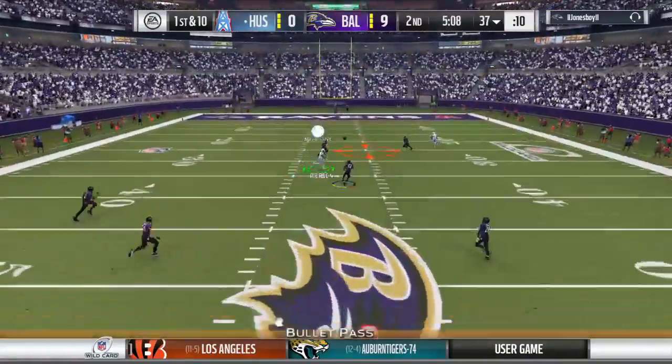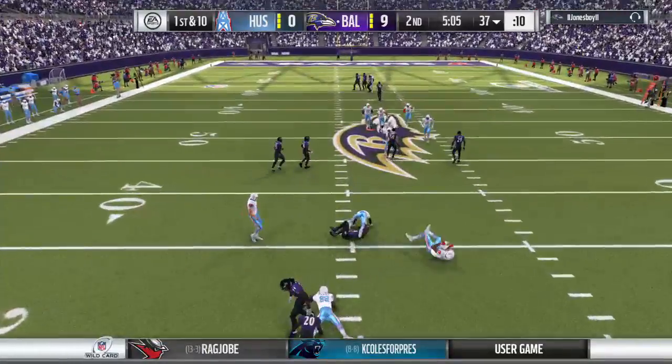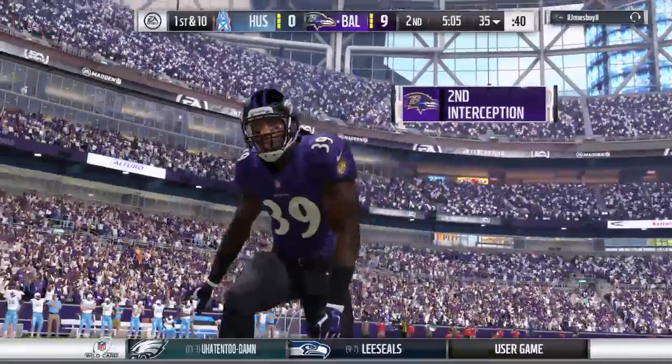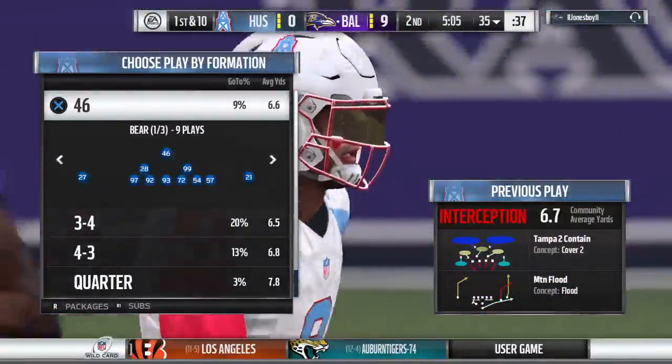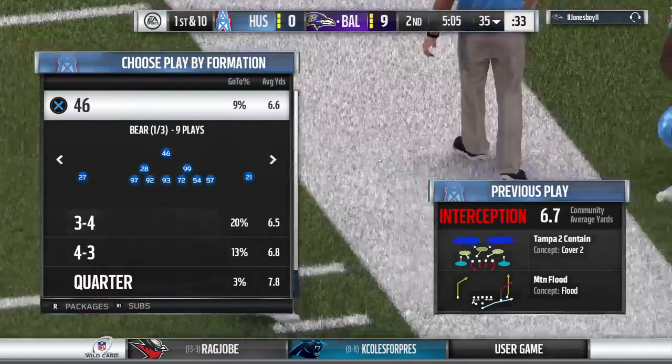Mariota to throw it. He's going to fire one deep, middle, into double coverage, and it's intercepted. A great read, and it's picked off. And his crew will take over with the football at the 35-yard line. And now Baltimore gets set to take the field. They're out in front. Last time they had to punt it away. We'll see if they can add to their lead now.